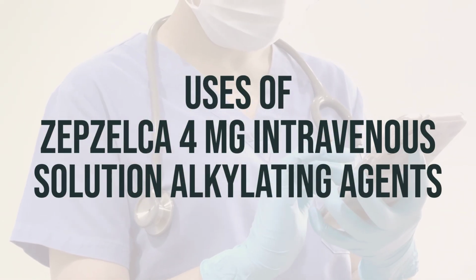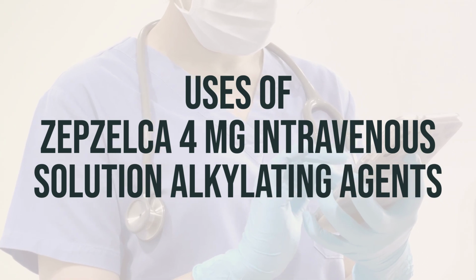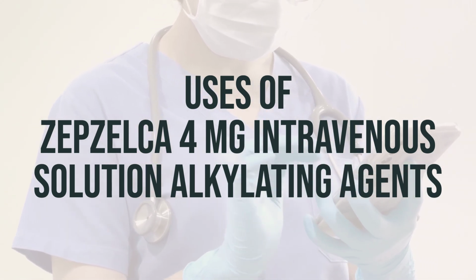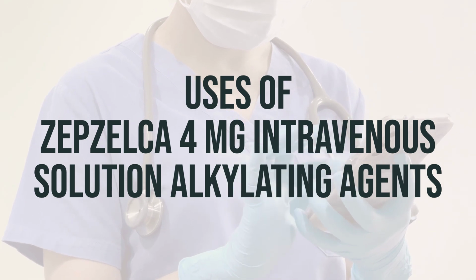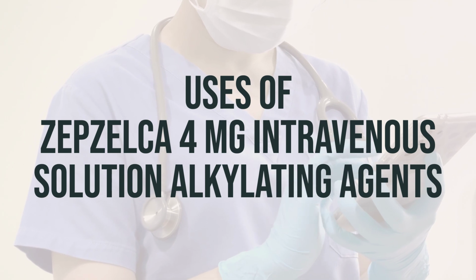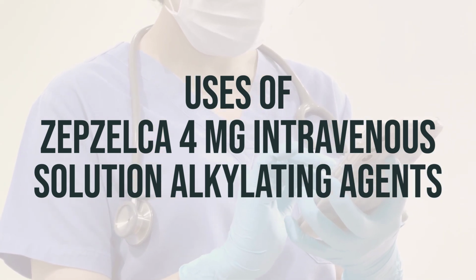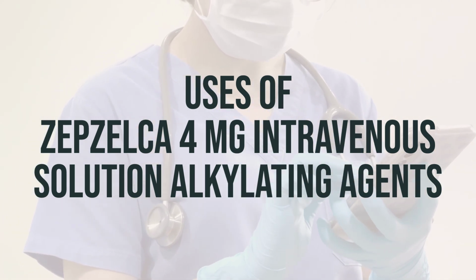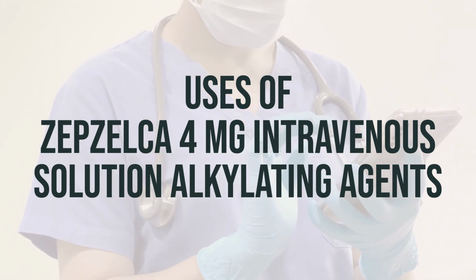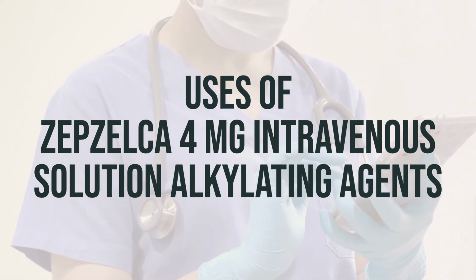Zepzelca 4 mg intravenous solution is a medication used to treat lung cancer. It belongs to a class of drugs known as alkylating agents, and it works by slowing or stopping the growth of cancer cells. The recommended dosage of Zepzelca is 3.2 mg per square meter administered as an intravenous infusion over 60 minutes on day 1 of a 21-day cycle until disease progression or unacceptable toxicity.